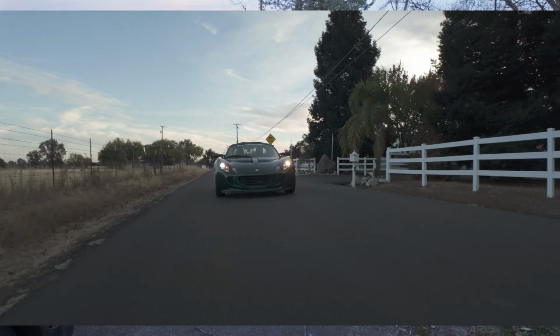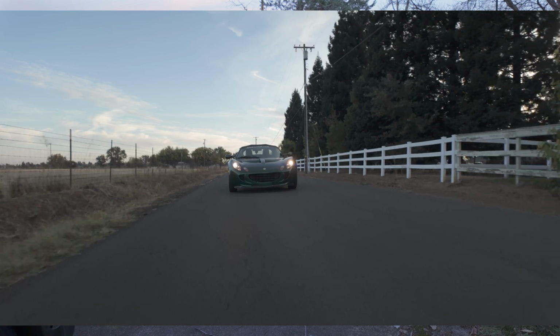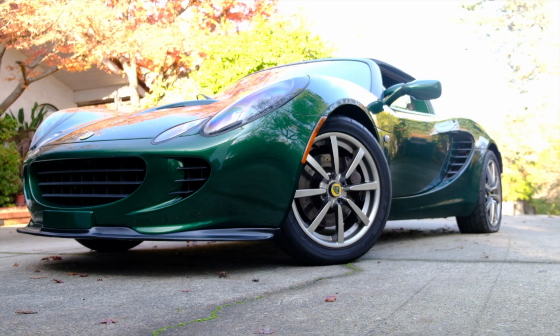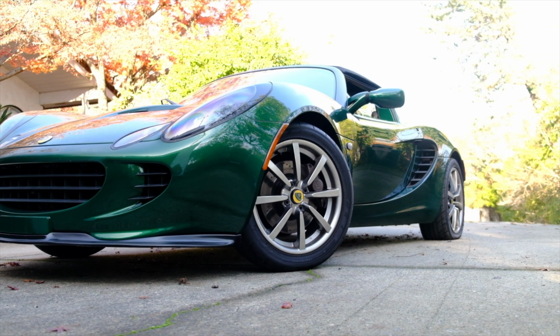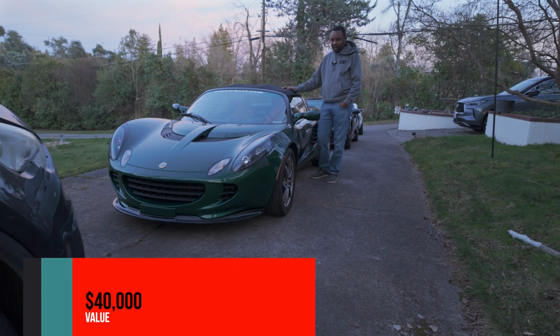So the Elise, this is my newest addition. I just bought it about 4 months ago. I'm still learning the ins and outs of the car, but so far I like the Elise. It's the best driver's car you can get for, well, under $50K. These are like $40,000 now.